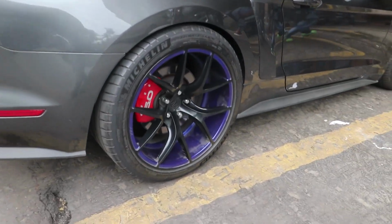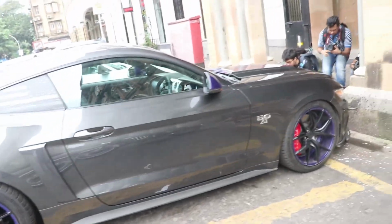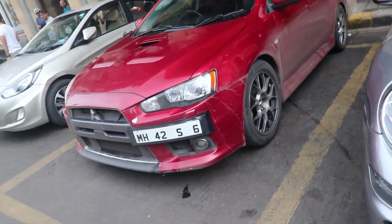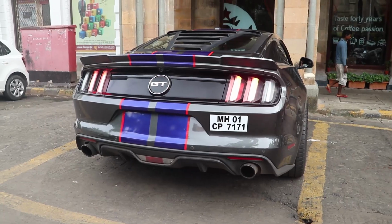Man, I didn't recognize those wheels. They are so deep inside with the blue accents and red calipers. The best spec I ever wanted. Superb. So guys, this is the Evo 10. Guys, this is actually even rarer than a Lamborghini or a Ferrari. It's super rare.